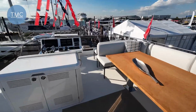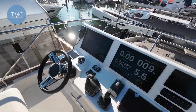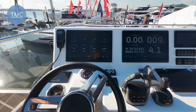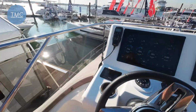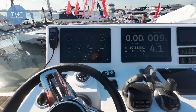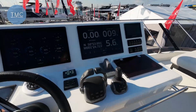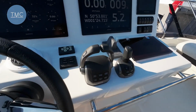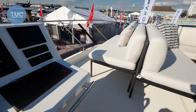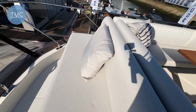So first of all, moving forward, we've got our helm position, obviously. A couple of absolutely huge multi-function displays there. It's actually a really nice position in terms of visibility, being able to see down on the port side there. Screens are nice. I feel very comfortable, very confident. We've got our joystick controls, obviously. Got our throttle controls, all the bits and pieces. And then over here on the right hand side, you've got again seating for probably 3 people.